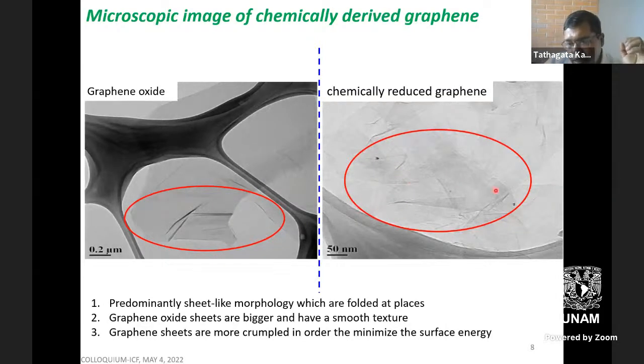I hope you can see the crumpled nature of the sheets. It is a transmission electron microscope image, and these layers are almost translucent in nature, and we can observe several foldings at different areas. These foldings are mostly due to graphene structures not being stable in a straight form. They always want to minimize the surface energy, so they fold themselves, and this kind of structure is visible with a chemically defined graphene.